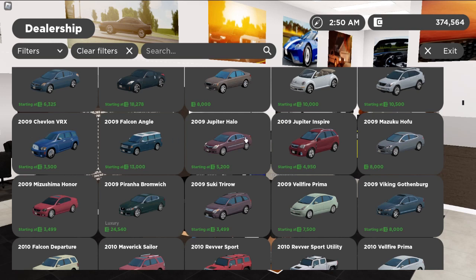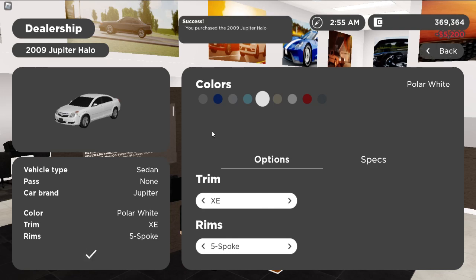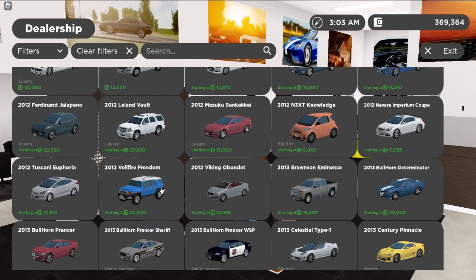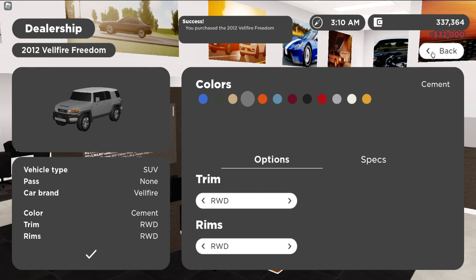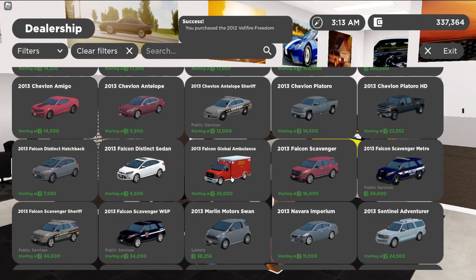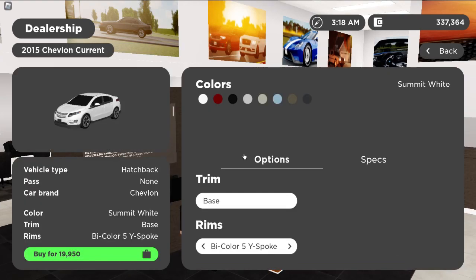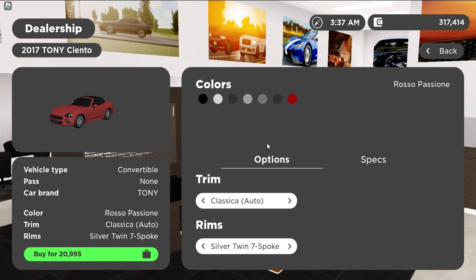Ooh. 2009 Jupiter Halo. I'm gonna buy this car. Okay. Let's keep going. Let's just keep going. I'm gonna try 2012 Velfire Freedem. So. Alright, got the SUV. I don't know if I have the 2015 Chevron Current, but I'm just gonna purchase it. Ooh, 2017 Tony Ciento. I'm getting it. I'm getting that.